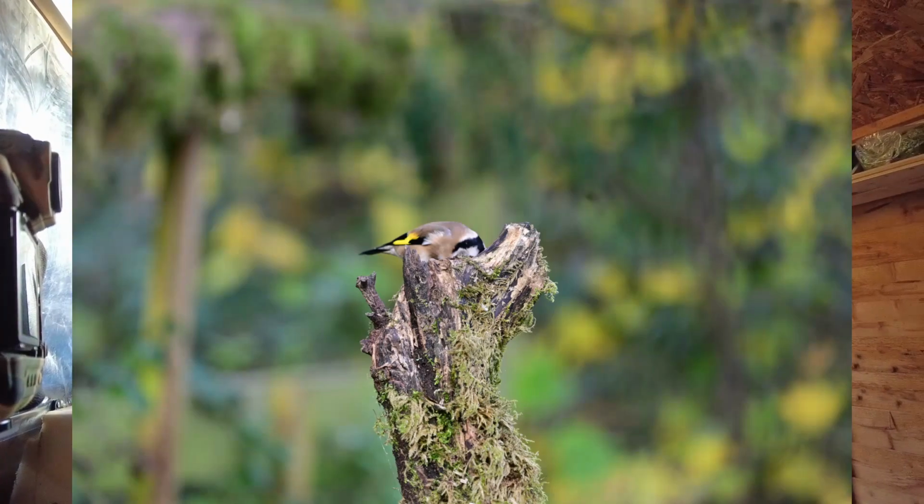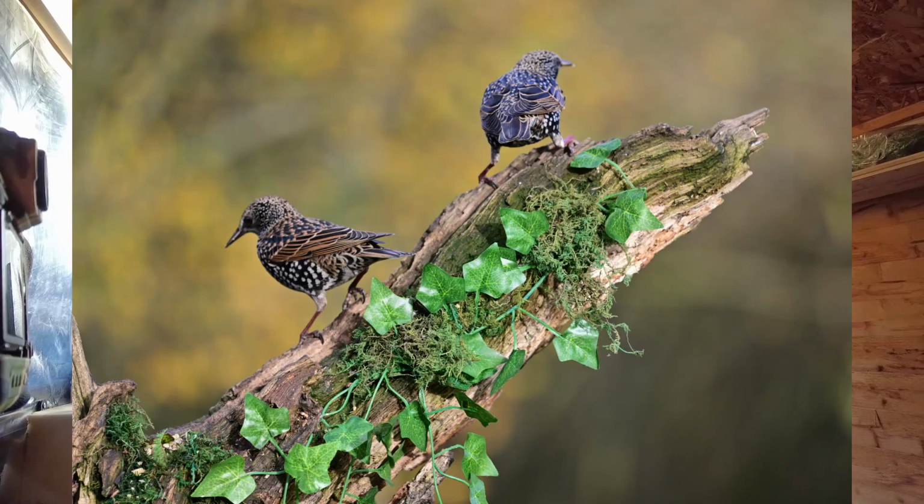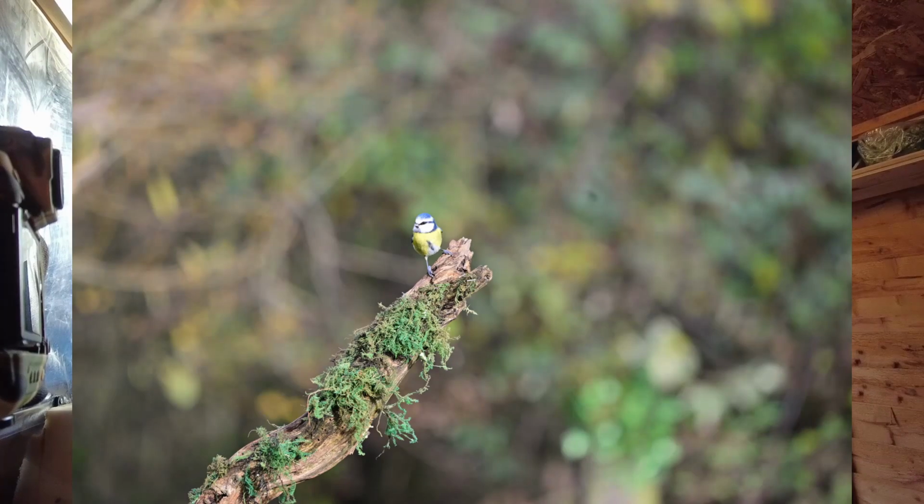I'll give you some background info about the hide. Well, it's a shed, you know, but it's nicely laid out. It seems comfy, cosy in here. There's a heater in here should you get a bit cool, but I don't think I actually need it today. And outside there's various perches, giving lots of opportunities, different backdrops, things like that.